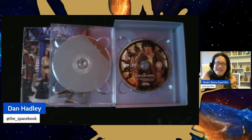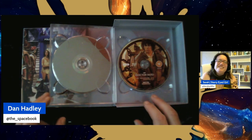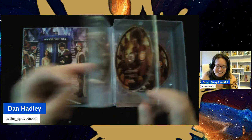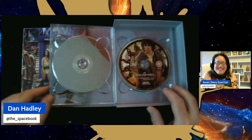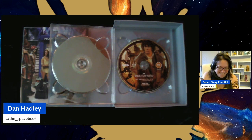This is the one that kind of passed me by. It's not awful, but hang on. The Sunmakers and Underworld are both 12s. The Hand of Fear is a PG. What is it in Underworld? I'm definitely going to have to rewatch it. What do they know that we don't? I don't know.